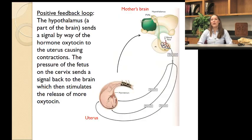So here we have a picture. You can see up at the top is the mother's brain, and there's the word hypothalamus there, which is a specific part of the mother dog's brain that secretes hormones, which is what we were just talking about. So like we said, the puppies are going to be stressed, and they're going to release a stress hormone called cortisol.